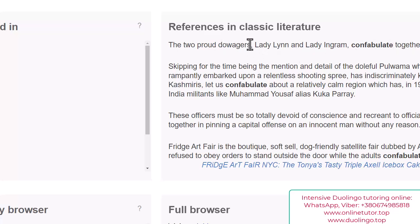Dowagers, check out this word, it's very interesting. Probably it's more difficult to insert into your writing or speaking, but anyway, it helps expand your vocabulary. It's like ladies who have inherited some wealth from their deceased husbands and who have high social positions. So like rich widows, dowagers, a very interesting word. You see, they confabulate together, meaning that they just talk peacefully about something.